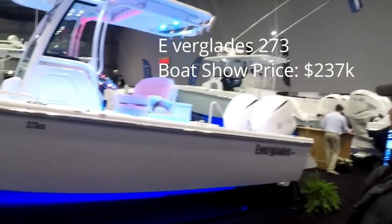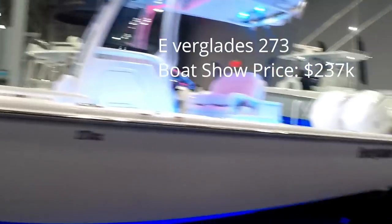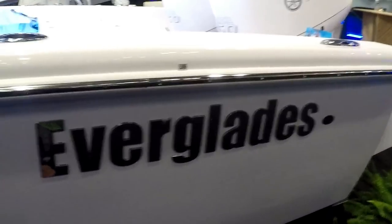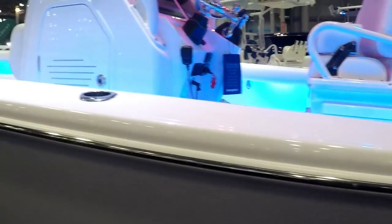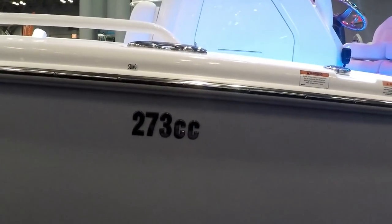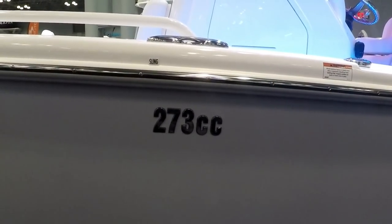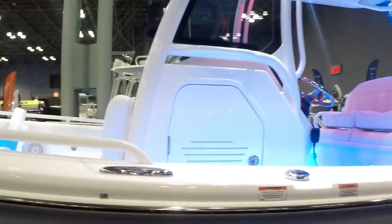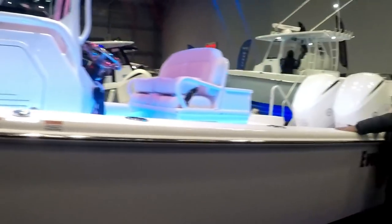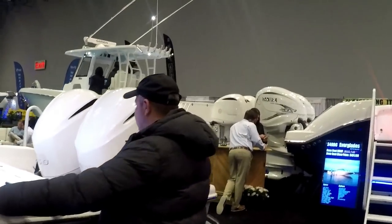Another change of pace here. An Everglades, and I used to own an Everglades. I owned an Everglades 290 Pilot. That was two boats ago. Amazing riding boat. It's completely foam-filled, never thumped. The most solid ride I ever had. This is actually a 273, which is a bay boat. This is a 27-foot bay boat with 500 horsepower.